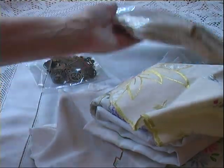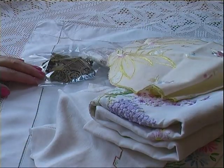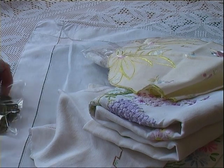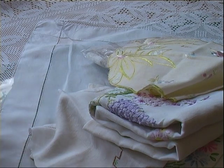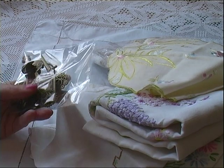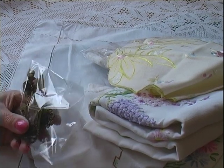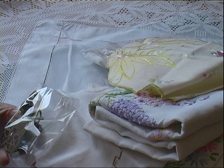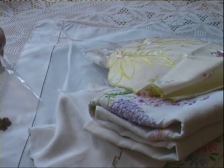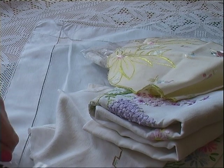And I mentioned to Edwina once that I was going to attempt a steampunk journal. I know nothing about steampunk. It's not really my thing, but when I see people making things up in steampunk, I get quite fascinated by what they do. So she sent me some charms, which I shall incorporate in the book somehow.